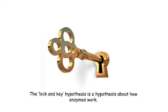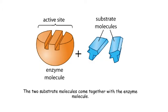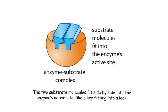Nothing else will fit. This is known as the lock and key hypothesis, as the enzyme and substrate fit together just like a key will only work in a certain lock. There are two ways an enzyme can work, either building large molecules from smaller ones, or breaking down a large molecule into smaller ones. The example above shows us smaller molecules being built up into larger ones. Firstly, the substrate molecules fit into the active site of the enzyme side by side.